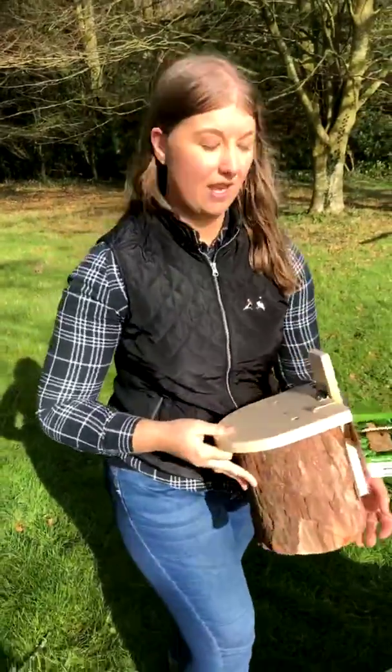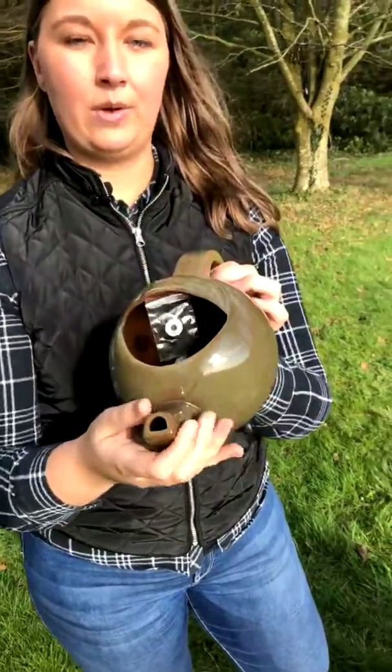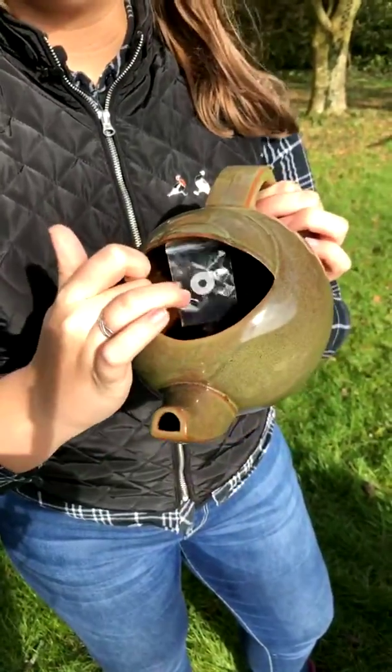But robins have a different sort of nest box. Because they're open nesters, they like to be able to see what's going on around them. So we have the teapot. It looks like a regular teapot, sounds like a regular teapot, but this one has been adapted for robins so that you have the drainage holes on the bottom of it, but also you have this little canopy which is a rain guard. So this will drip water over the front and not into the hole.